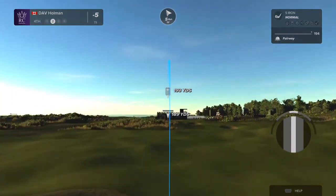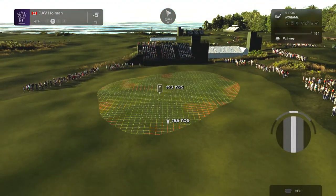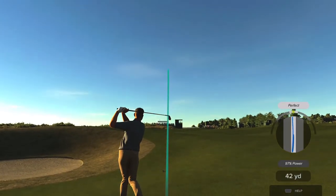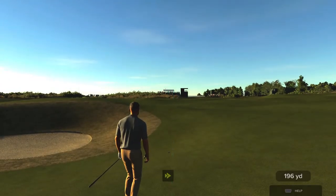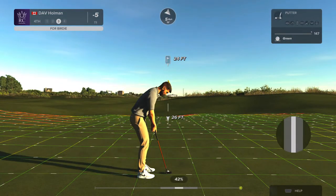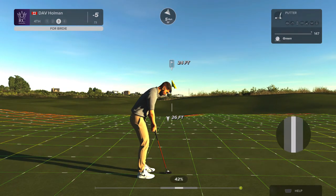What kind of shot are they facing here, Henny? Yep, I've paced this. He's got around 195. Looks to be going with the 5-iron. He's found the surface. Good chance here. This putt coming up is for birdie.